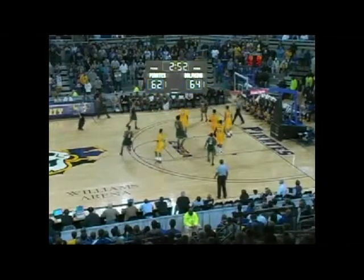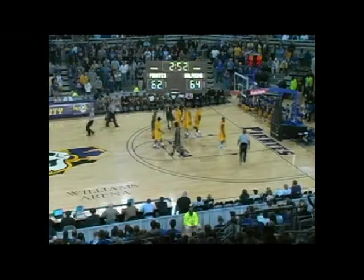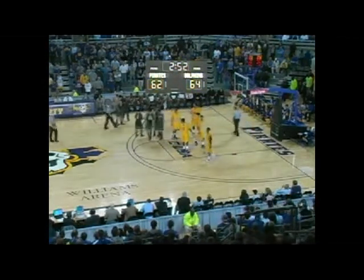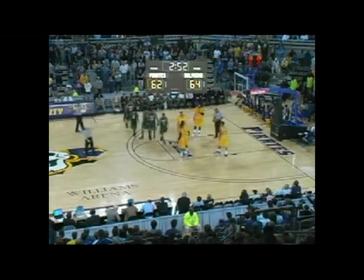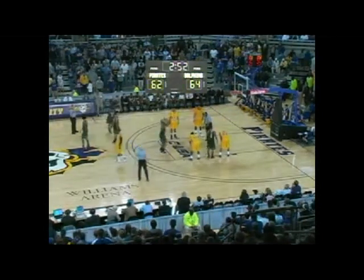Jacksonville with the ball. Here is Hardy going to the baseline, and he's fouled by Aaron Strawn, as Strawn can't stay up with a quick Hardy, and he gets the 3rd foul. And East Carolina's lucky that he fouled him because he had a layup. Everyone was turned opposite. He had the layup. Hardy going to the line, a 79%er.